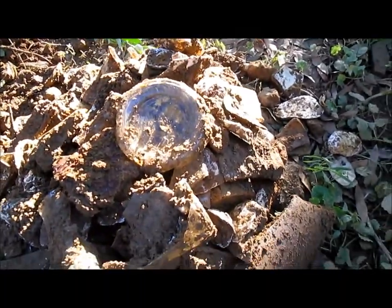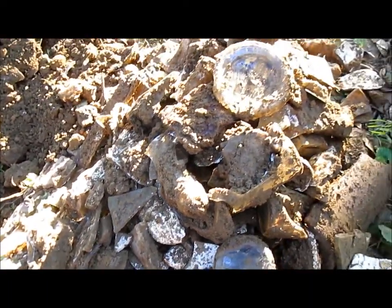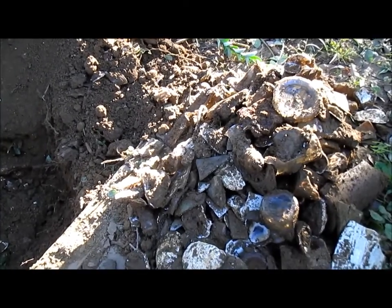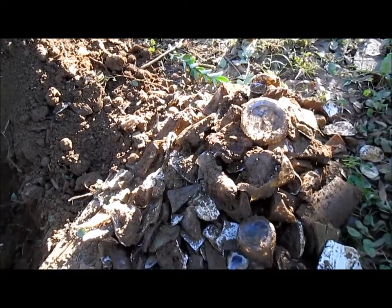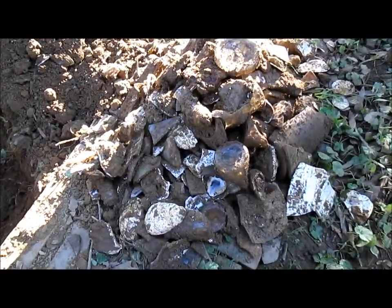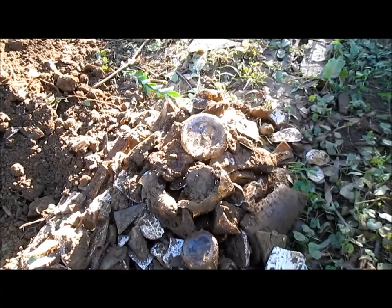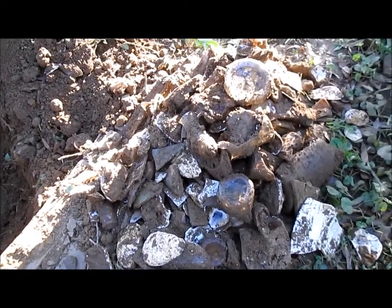But parts of plates. See, there's a part of a plate. Obviously in Maple Shade, the gold thing would be if you got something with some local name like Pettit's drugstore. Or another thing you will want to look for is a bottle with a date on it. But I found that cobalt blue milk of magnesia bottle yesterday, and I washed it off and showed it to you. It's in the house now.